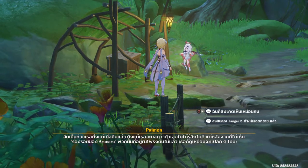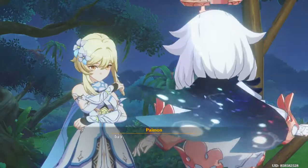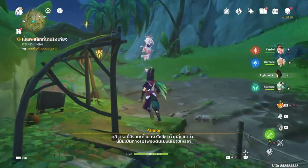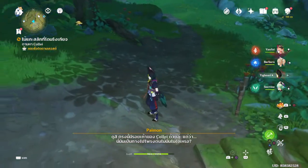Of Aranara activity, she's been acting kind of strange. Anyway, let's go find her. Hey, look! Aren't these Kale's footprints? But why are they headed towards the tree hollow?